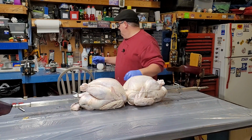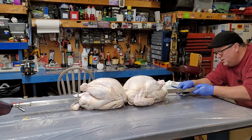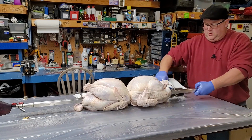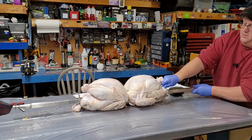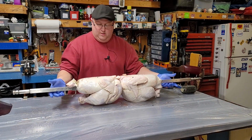And then we're going to do this one as well. Oh yeah, this is perfectly lined up. Give her a shove. It's in there. I'll just give her a quick little tighten down so it doesn't move when it's on the rotisserie. It looked good.